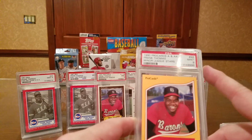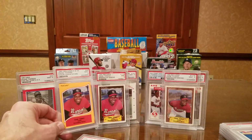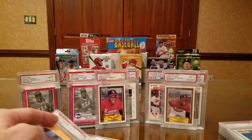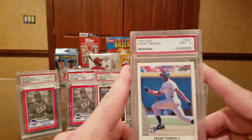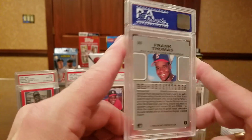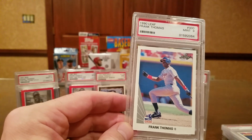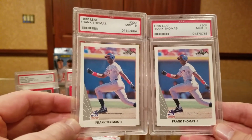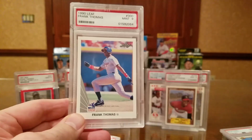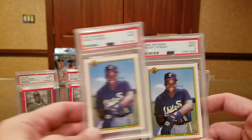From that same 1990 Pro Cards A and AA, obviously the photography was from the same day. Card number 46. And of course the iconic 1990 Leaf in a Mint 9. Love that card. That was a great set, very hot set that's kind of dissipated since Sammy Sosa had his issues with PEDs and so forth. But Frank Thomas, Larry Walker, and Sammy Sosa were highly sought after rookies in that 1990 Leaf set. And it was much more limited than the other 1990 sets. Upper Deck and Topps were just way overproduced. Fleer, Score, whatever was out, it was way overproduced.